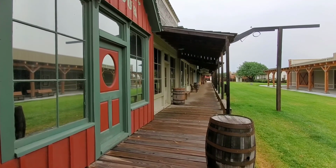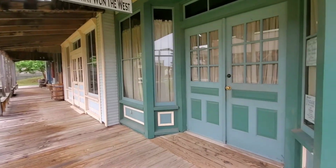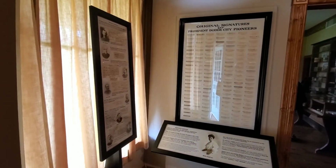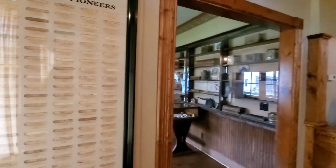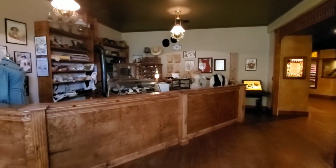Everything we just walked through, I entered there at the Front Street Times. Now I've come back out to the main street and we'll go inside Morris Collier's Dry Goods and Clothing, the guns that won the West. Original signatures of prominent Dodge City pioneers. And once again, just another gorgeous display showing off the history and legend of Dodge City.